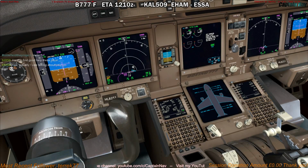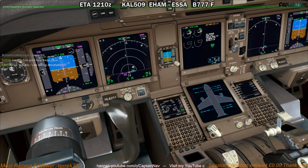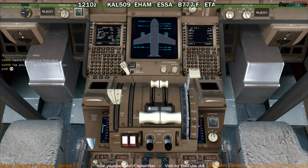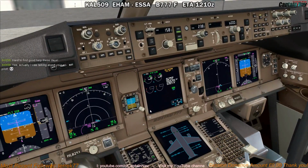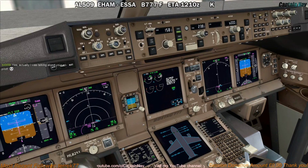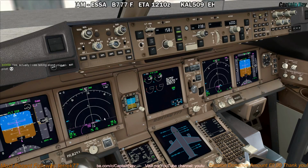Before start flow. Roger. Recall engine shutdown. TCAS off. Cancel ICAS. TCAS clear. Pressed. Locking gear. Ready for before start checklist. Before start checklist.